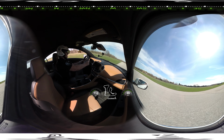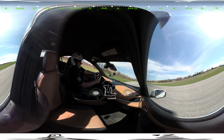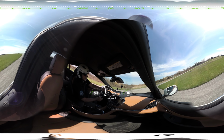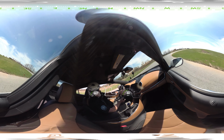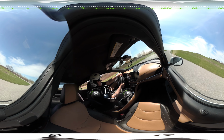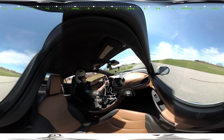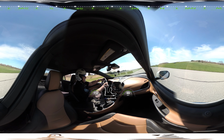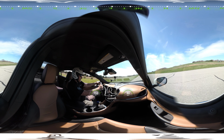Nice. Slow down. Off camber. Downhill off camber. Show respect for it. Gas it out, gas it out, gas it out up the hill. We're getting like 104, 106 kilowatts coming up here. That's all that little Atkinson can do. I'm going to have to put some more gas in this.